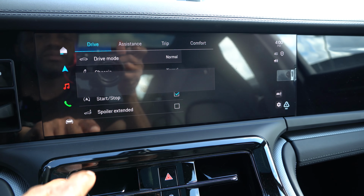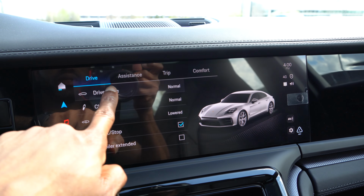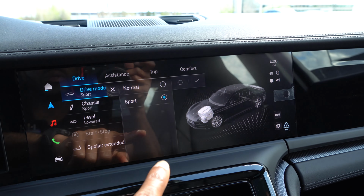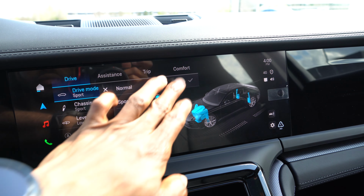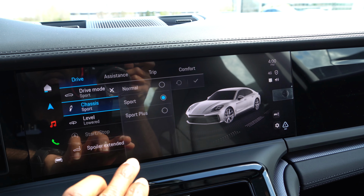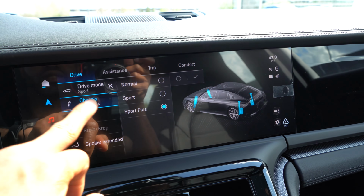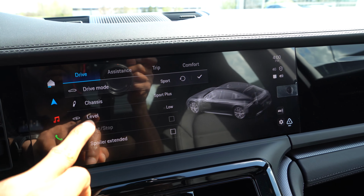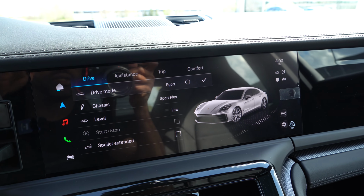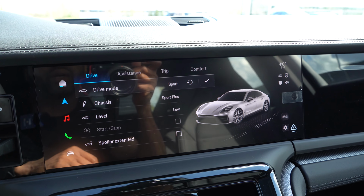And also for the car, now for the car, you have the driving mode. So for this one, it just has the sports and normal. So if you go down to sports, it changes out, obviously, the driving mode. And you could have chassis. It's got normal, sports, and sports plus. Obviously, everything is sports. And also, you got the level. So right now the car is in low. You could adjust it, or different driving modes will adjust the car height.